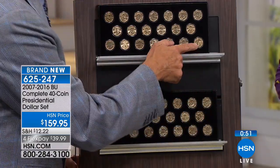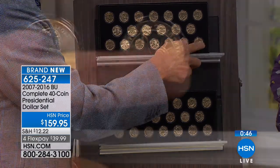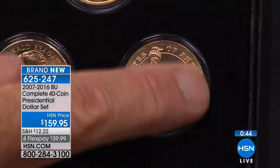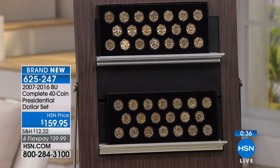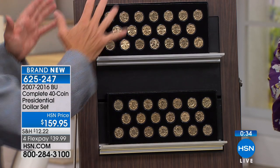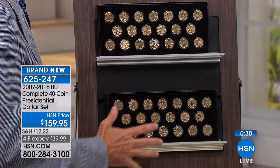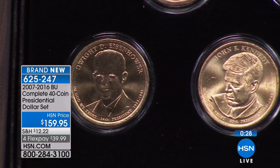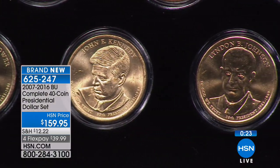The 40th coin, which we've done up here, I've just taken the reverse of the coin, which is the same on all of them, the Statue of Liberty that you see right there, United States of America. So great opportunity for you to pick up. This is the very first time that I have sold in one time, in one place, the entire presidential dollar series, with one phone call to get every single solitary one of them in gem brilliant uncirculated condition.